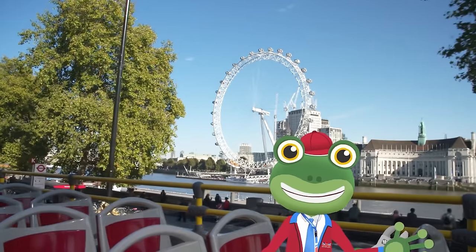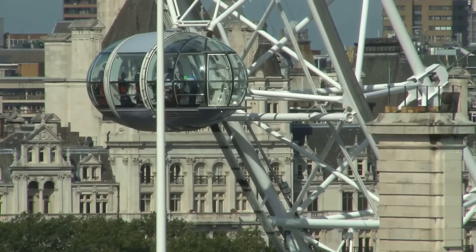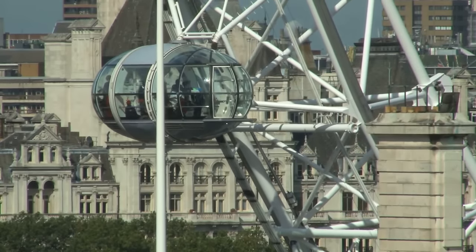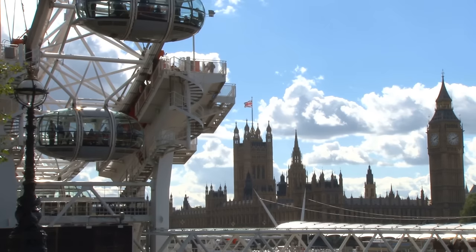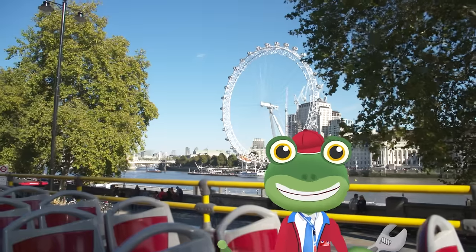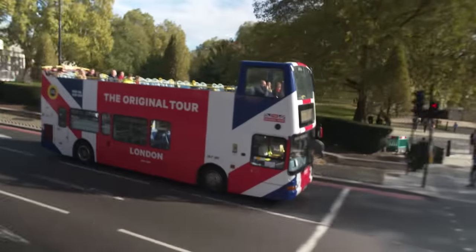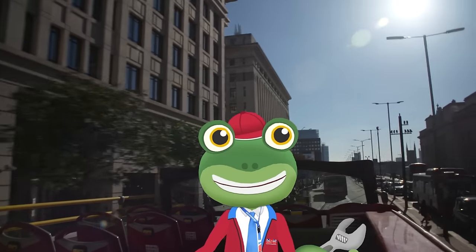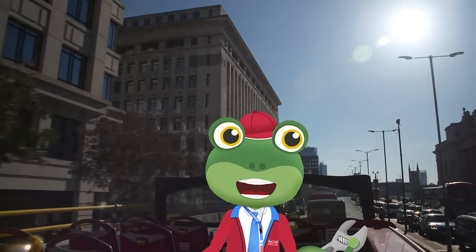What's this? It looks like a giant fairground ride. This is called the London Eye, and it's one of the biggest observation wheels in the world. It goes around very slowly. But that's so you can get a proper view of everything around you. We're about to go over a very famous bridge. You've probably heard a song about it.